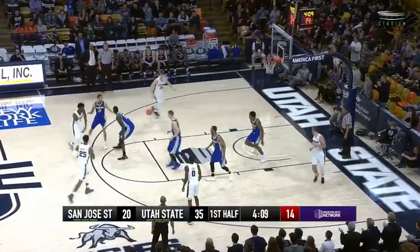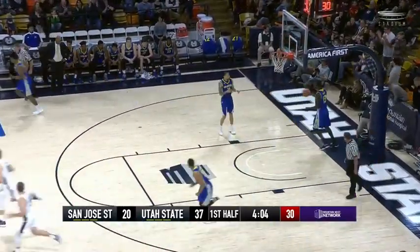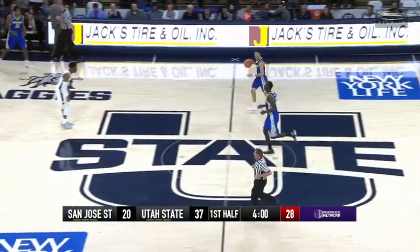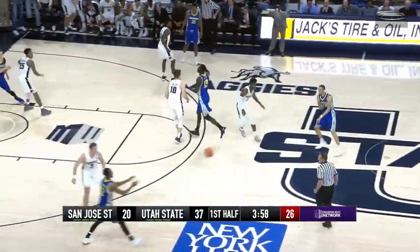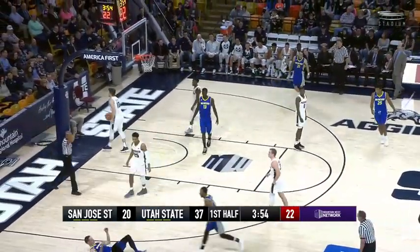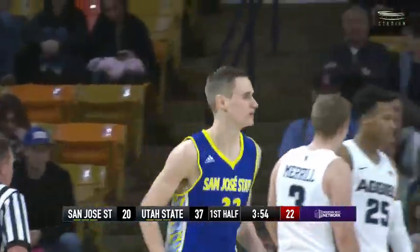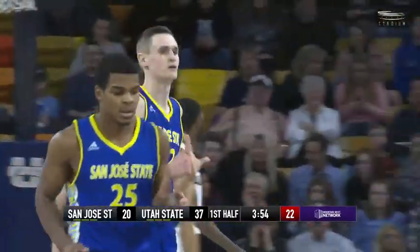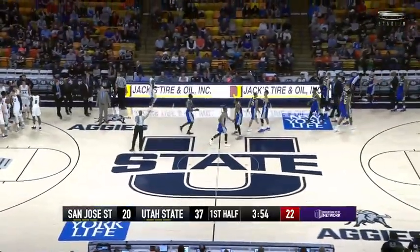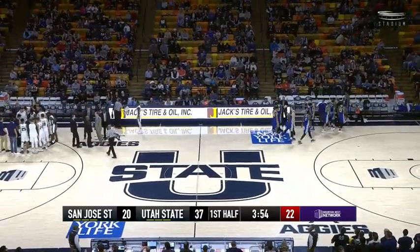Taylor to McEwen, three-point line extended. Back to Taylor, great pass, and the reverse layup is up and in. Who knew Quinn Taylor had that in his arsenal? Holy smokes. He's been using that in his horse game. Wow. 37-20, 3:56. Ball goes out of bounds, but they're going to call Brown for a foul. I believe that will be his either a second or a third. Yeah, it'll be his second. And that brings us to a timeout. Aggies lead by 17, 37-20, on the Aggie Sports Network from Learfield.